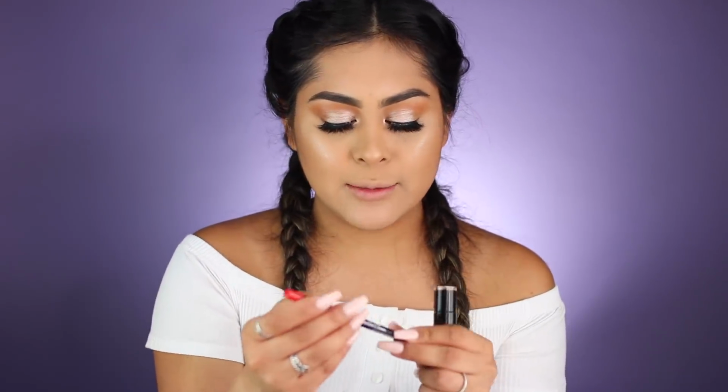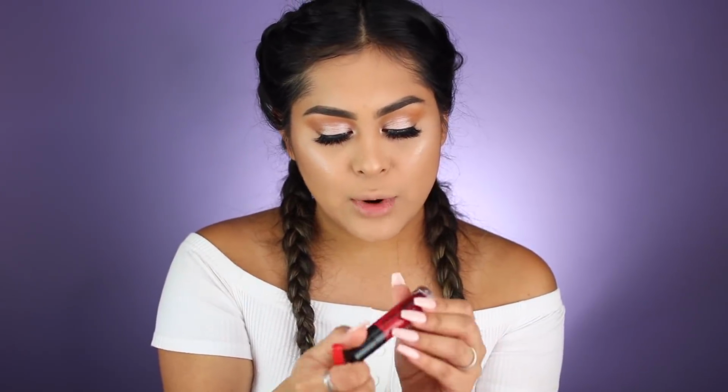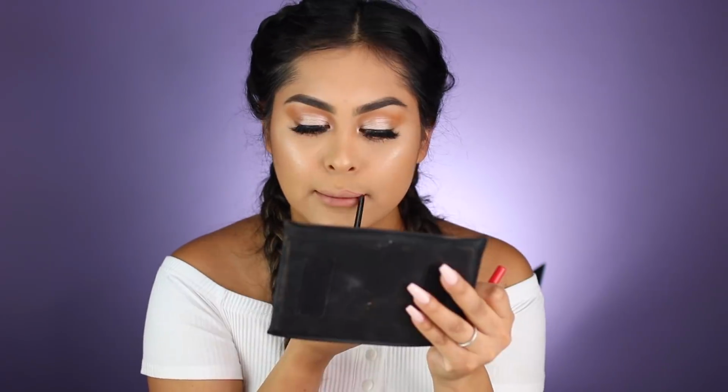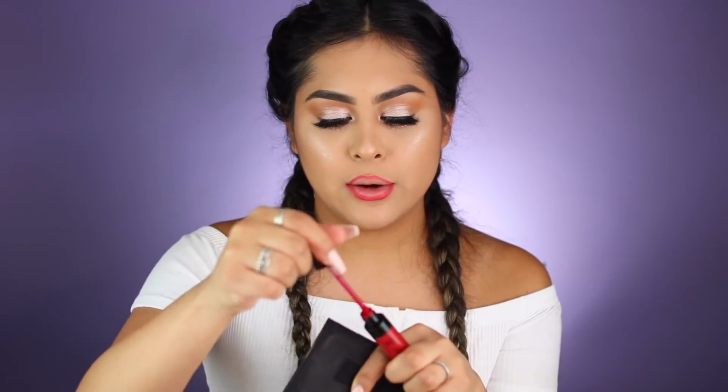For today, I'm going to be using a red color. I'm going to outline my lips with the CoverGirl Exhibitionist lip liner, and this one is in cherry red. And then I'm going to top it all off with my Wet n Wild. This is the 930B Messy and Fierce. So we're going to go ahead and do that and just start outlining the lips. Now we're going to go in with our Wet n Wild lipstick, and we're just going to apply it all over the lips.